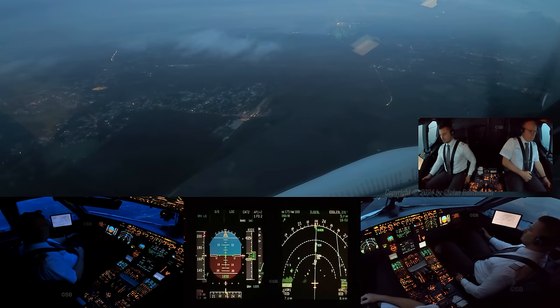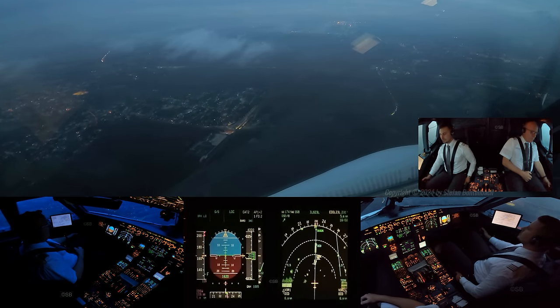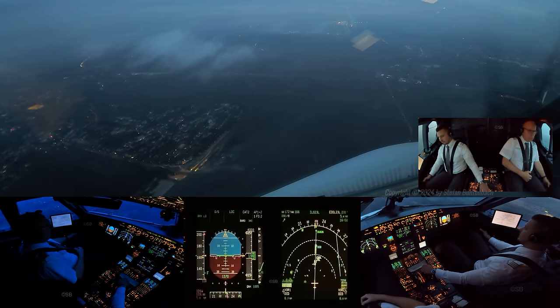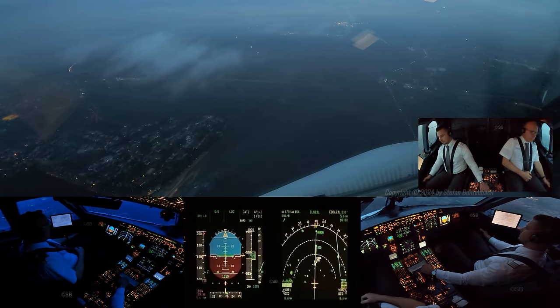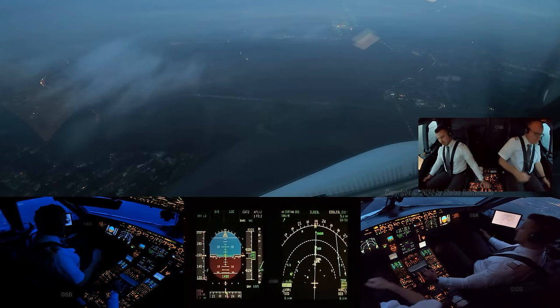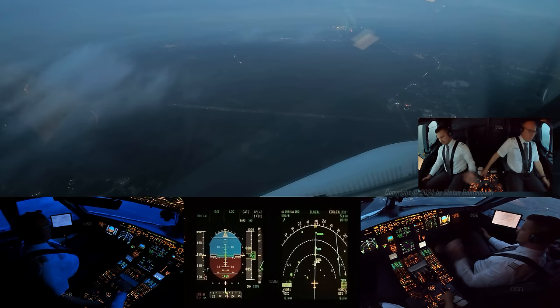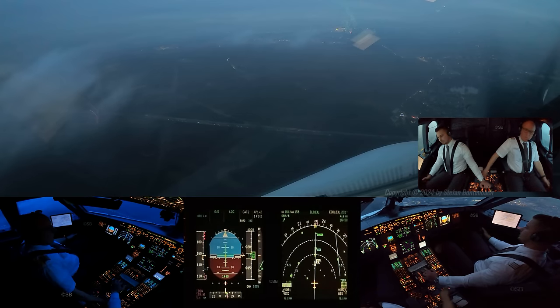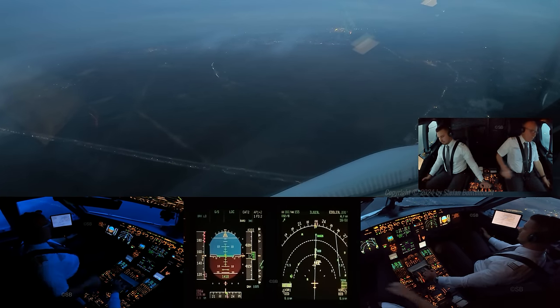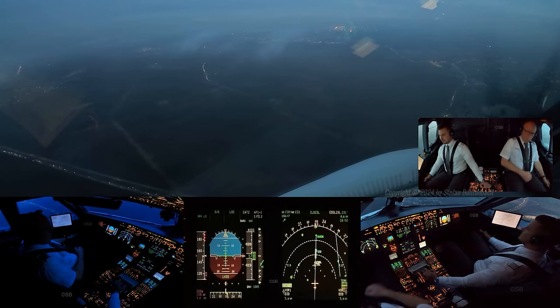Tower, hello, Eurowings 7 Papa Yankee, ILS 23 left, 6 miles out. Eurowings 7 Papa Yankee, Tower, guten Abend. Wind 140 degrees, 4 knots. Danke. Flaps 3. Flaps 1. Flaps 3. Ready for departure. And Flaps 4. Flaps 2 landing. And VLS check, please.